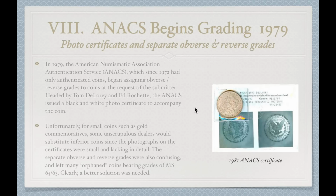Unfortunately, for very small coins, the photos were pretty much actual size, and for small gold coins, gold commemoratives, things like that, if the coin didn't have a really distinguishing mark, the photograph wasn't always easy to match to the coin, and very often unscrupulous dealers might substitute a slightly inferior coin and sell the photograph with it. The other problem was the separate obverse-reverse grades were somewhat confusing to people. If you got a coin back graded 65, 63, it sort of orphaned the coin, and it was very, very difficult to sell a coin like that.